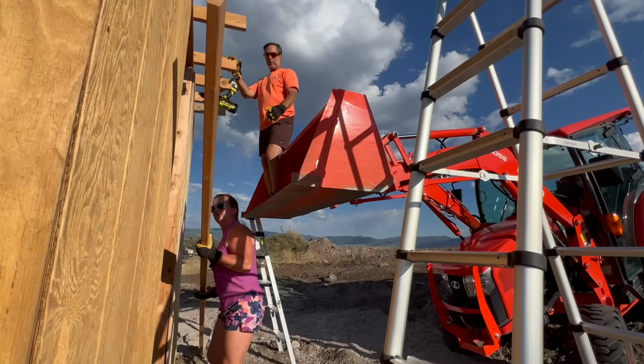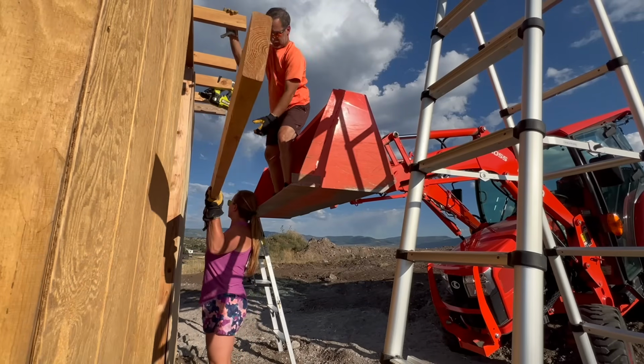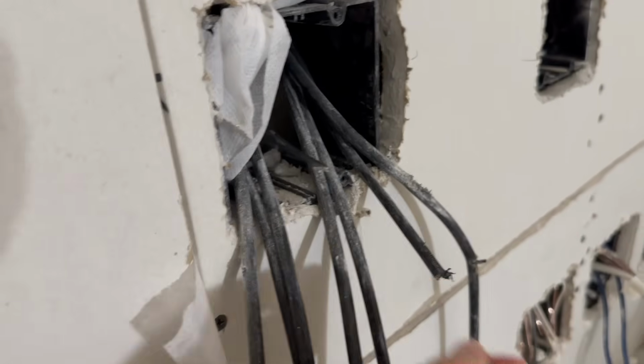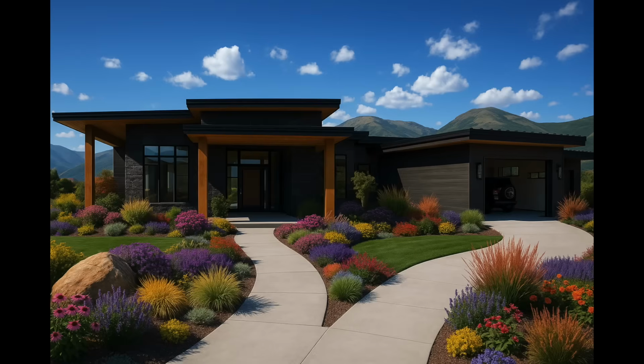Claude's helping Wendy knock out some serious progress on the chicken coop, but of course someone had to cut a wire or two, because what's a build without a little chaos, right? And stick around to the end where Claude gets creative with AI to design some landscape ideas. We want your vote on the favorite.